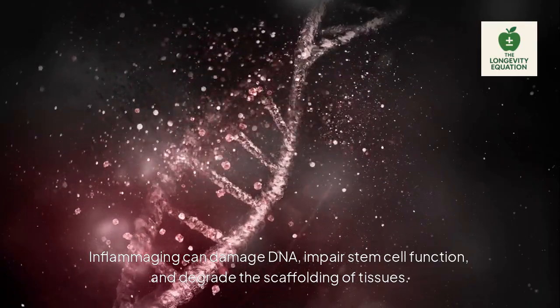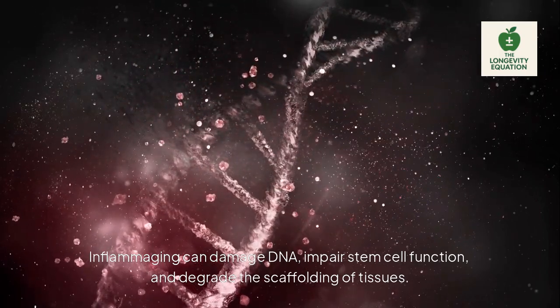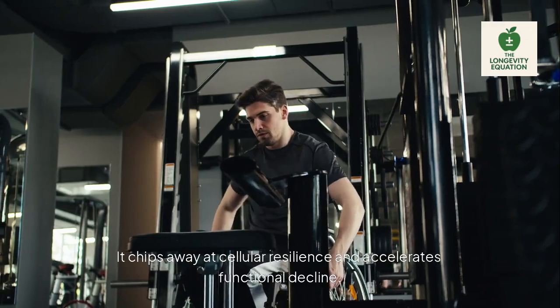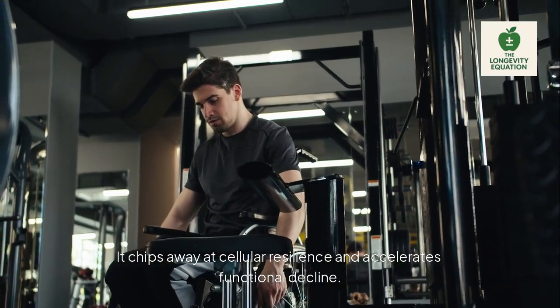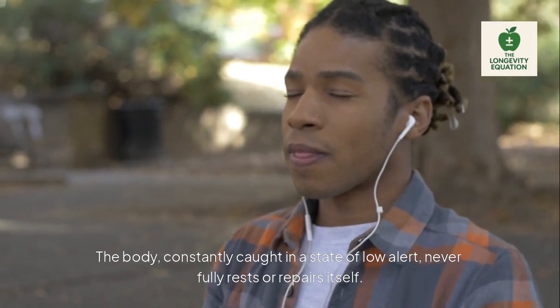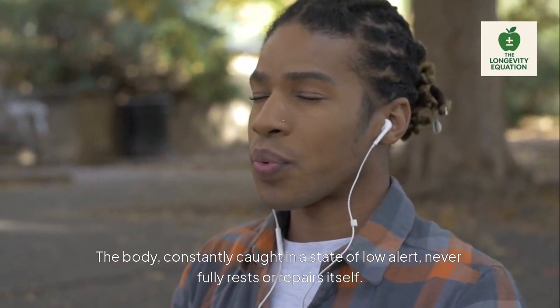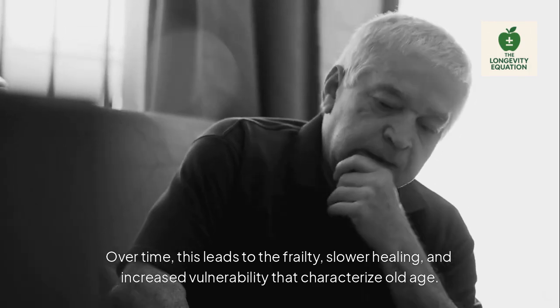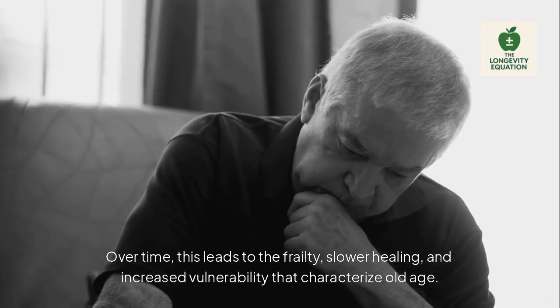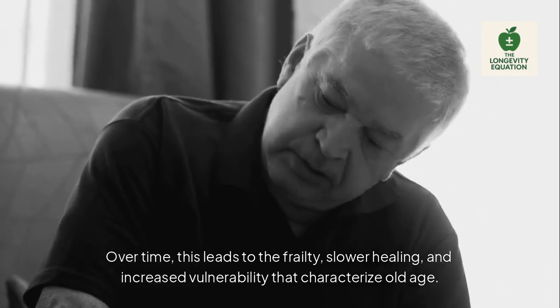Inflammaging can damage DNA, impair stem cell function, and degrade the scaffolding of tissues. It chips away at cellular resilience and accelerates functional decline. The body, constantly caught in a state of low alert, never fully rests or repairs itself. Over time, this leads to the frailty, slower healing, and increased vulnerability that characterize old age.